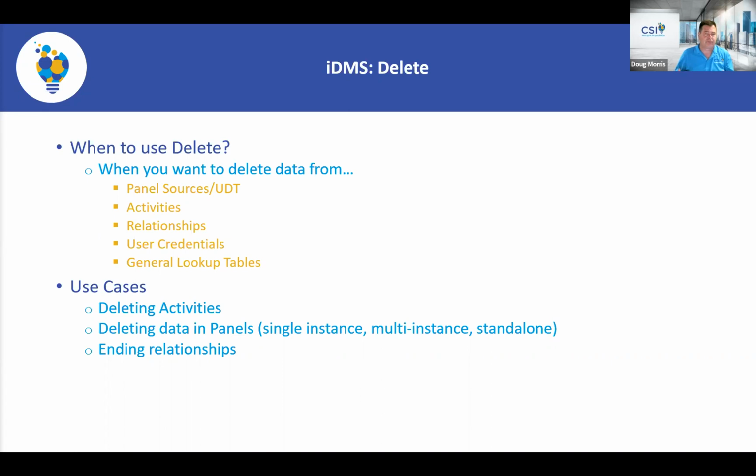We have people bring data into standalone tables. Now what they want to do is take that data from that standalone table and push it to other areas of iMIS. And when they're done, they want to erase that standalone table. Well, you can do that. And as JT says, you can terminate relationships. I don't think we have anybody using it for that. It just sounds fun to say.